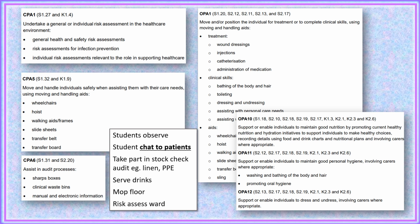So what you could do is you could look at that document, rip some stuff from it so that when you're talking about a placement to somebody that's potentially going to let a student join them, then you can be saying about what are the sort of things that you would like them to do, as well as serving teas and chatting to staff and building their confidence, talking to patients as well.